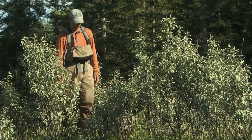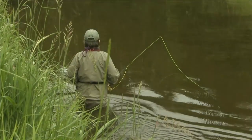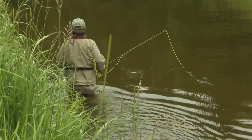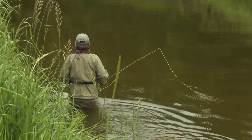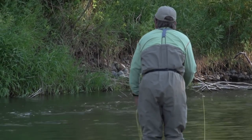Unfortunately, you won't always find your favorite trout stream in perfect shape. Spring runoff, sudden rainstorms, and periodic dam releases can turn that crystal clear stream into chocolate milk. You don't have to give up, though. Trout can see surprisingly well in dirty water and may even take a dry fly if they're in water that's shallow enough for them to see the surface.